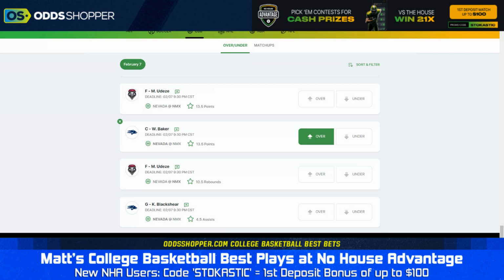So why maybe does he not play as many minutes in certain games? A lot of times it comes down to fouls, but sometimes it also comes down to blowouts. For reference, he played 25 minutes in the most recent game. That was a 20-point win for Nevada. 32 minutes in the game prior, and then he played 19 in the game prior to that, where he did have some foul issues again.